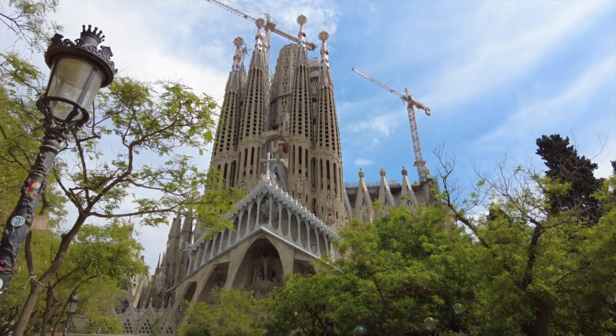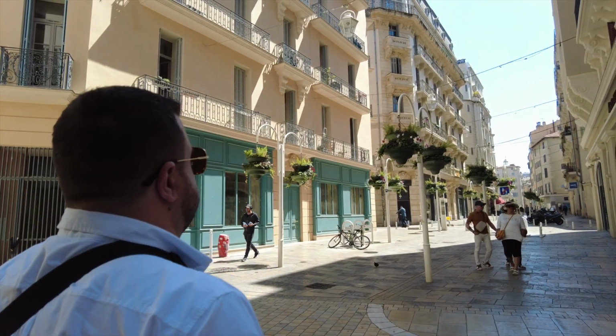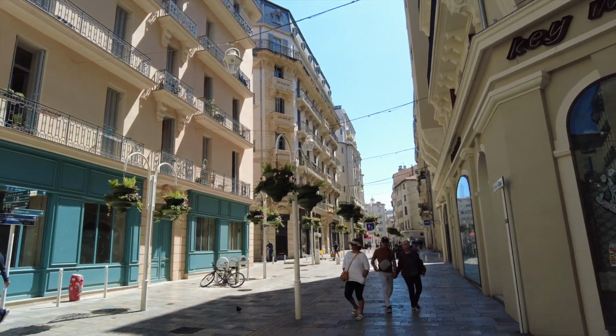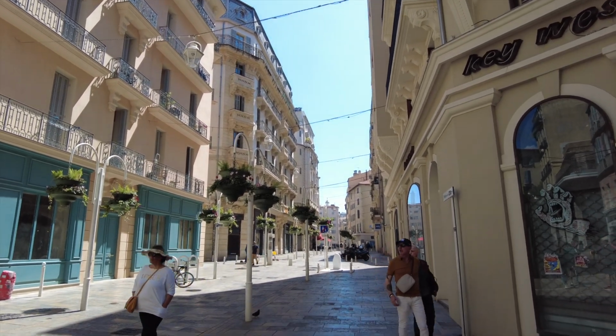So definitely recommend that. And then when we embarked, we headed out, and on the first full day, our first port of call was Toulon, France. This is a long-time Navy port for the country of France, and it was a very nice port.